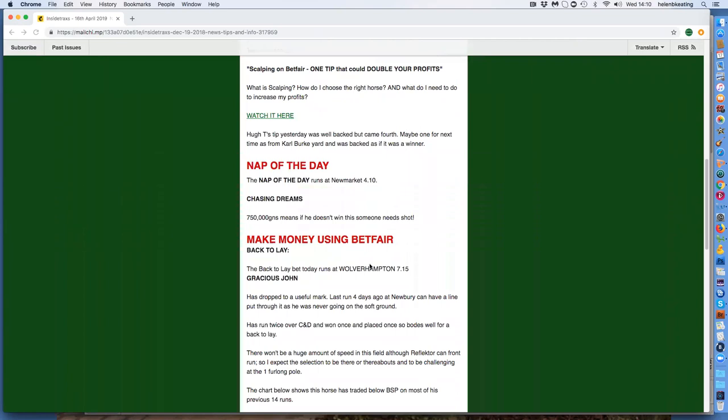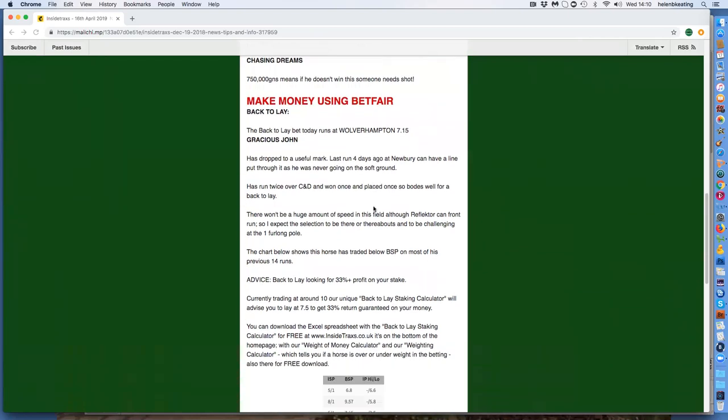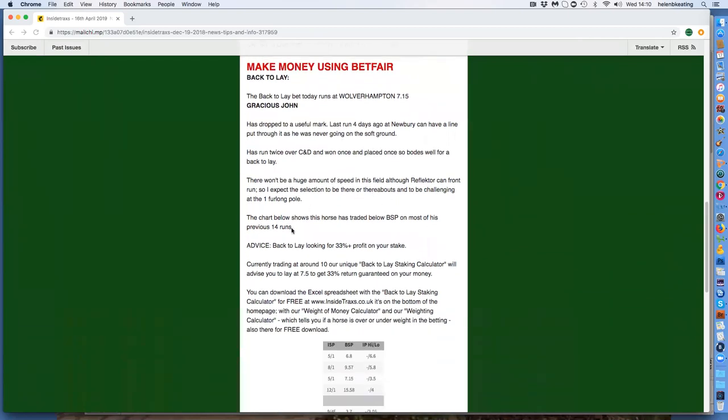Chasing Dreams actually won. We give you a back to lay. Gracious John actually didn't do well. Wasn't looking good from the start, so we actually got out of that. But we tell you the back to lay. We tell you what the current odds are for the horse. We also tell you what our recommendations the profit we're seeking. Actually, Gracious John did give 33%, but it's because if you took the 10s.